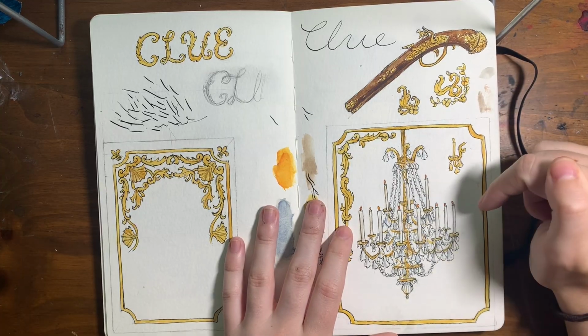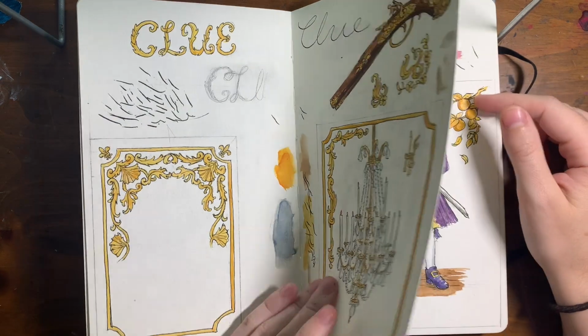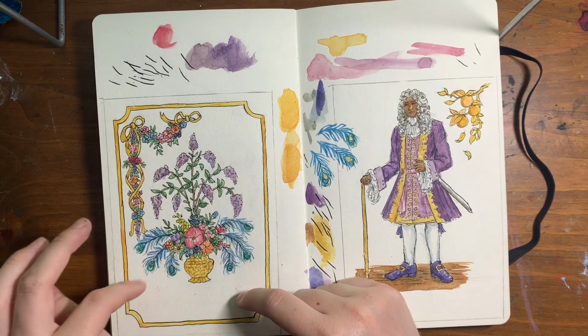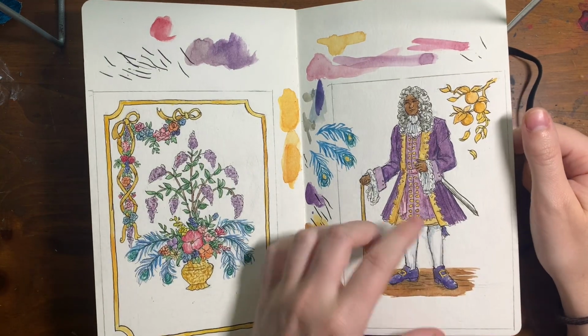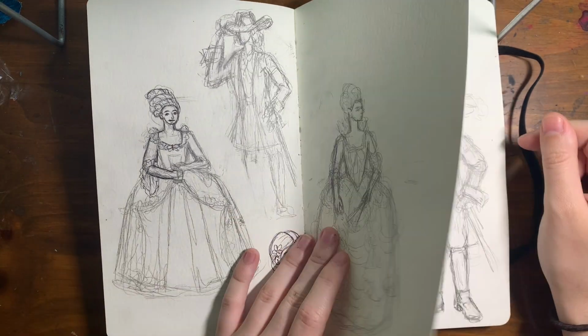The chandelier was one of the weapons, and so was the gun. This was the back of the card. It was like Marie Antoinette's wallpaper. And then this was one of the characters that I invented, my Professor Plum. These were more sketches for the characters that I was designing.